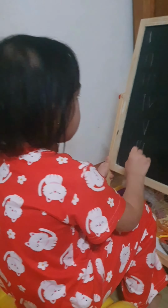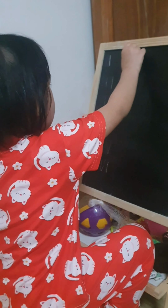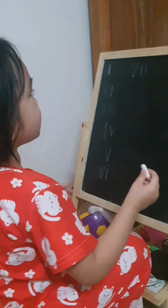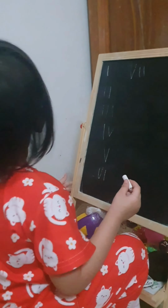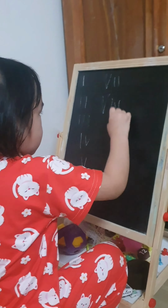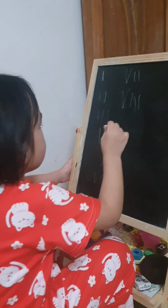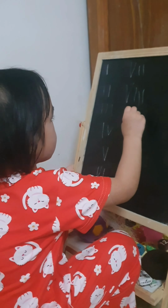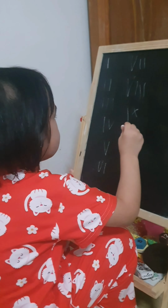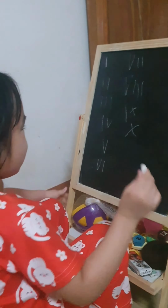Okay. Up na lang, you write up. Eight. Okay, 8. It's 3 and 3. Okay. 9. And 9 is 1 and X. Good job. And 10. 10 is? Is X. Good job, right?